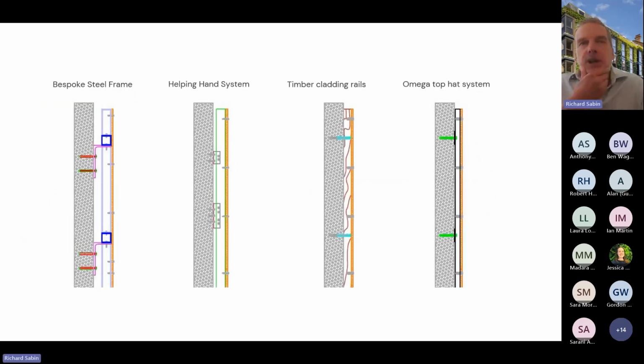And in terms of the support system, I've put four standard type systems down here. There are instances where the timber cladding rails make sense, and we've worked on a number of timber frame buildings, one of which we re-inspected after 5 years of being installed, and it showed no signs of degradation. But our standard fix when we're fixing as part of a cladding system to buildings is to use a metal system, whether that's a simple Omega top hat or whether it's a helping hand system or whether we go for a bespoke steel frame. And I'm going to show you an example of each one of those.